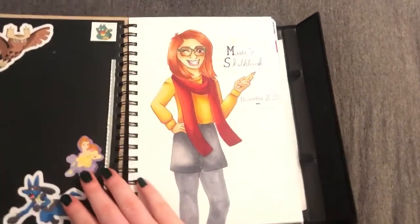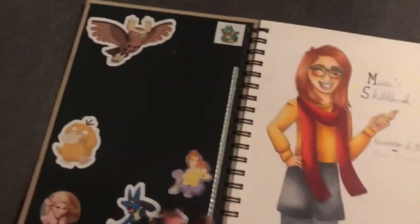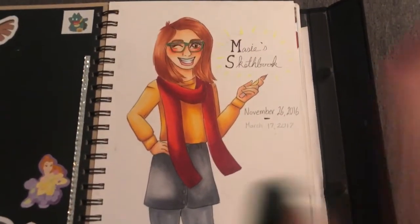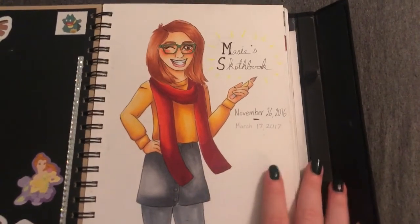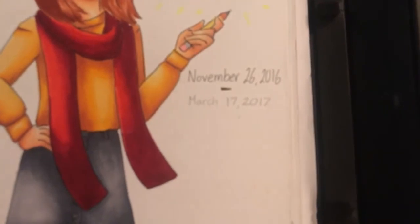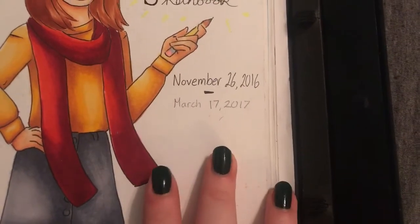This is a travel one that I got from the nearby Michael's. Some stickers and stuff like that, and I didn't put them on the front because the front is like a weird texture and it's kind of like fabric and it doesn't stick, so I decided to put them on the inside. This is like the little front cover page, and I always like doing this just to welcome everyone to my sketchbook because people like to look through mine a lot. So there's that, but then these are the dates. So it's from November 26th, 2016 to March 17th, 2017.